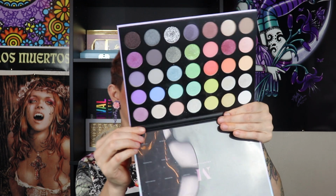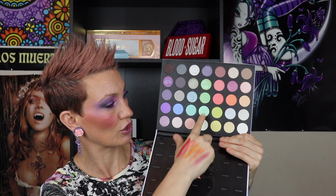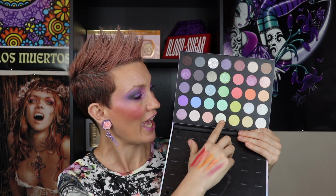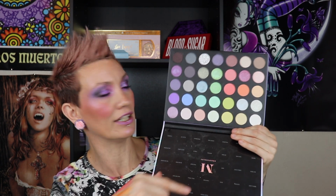This is the Morphe Icy Fantasy 35I palette. I just did a 2 looks 1 palette. If for no other reason, I still want to use these purples right here, but I also love these green shimmers right here. And I found that I don't have anything quite like them in my collection. So I am keeping this palette for these 3 colors right here. And I can't wait to use these purples too. I think the purples are going to be really pretty.